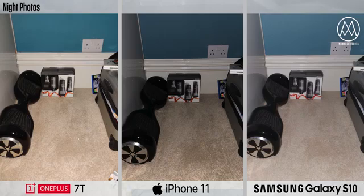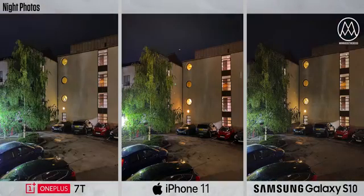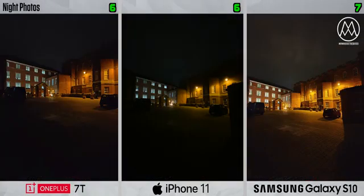In terms of flash, the iPhone is actually left a little bit behind, and its light doesn't give quite as much fill to larger areas, but it's not bad. Overall then, for night photography, whilst the iPhone's night mode is impressive, its limitations in ultra-wide zoom and flash would make me put these Samsungs ahead.